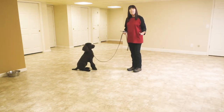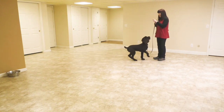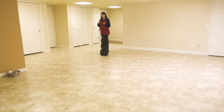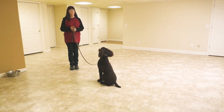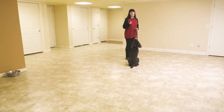Finn. And I ask Finn to sit. I don't care if he sits or he goes into the down position. The only thing I care about is that he is stationary. Good boy, sit. Looking for a little bit of duration here on day one. Follow. Sit. So if he jumps up on me, I'm going to ask for a sit.